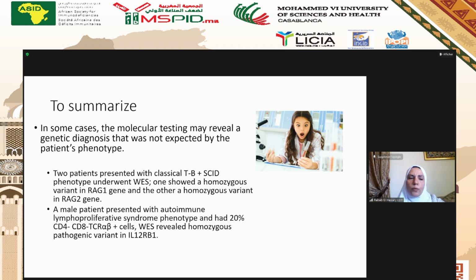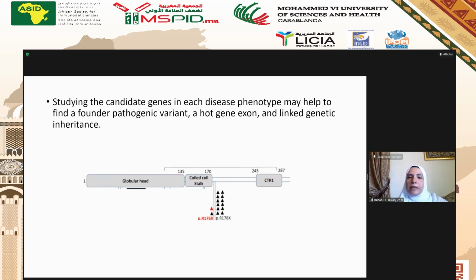Also, a patient with autoimmune lymphoproliferative syndrome who had 20% T cell receptor alpha beta cells, we were diagnosing as ALPS. Whole exome sequencing revealed a homozygous pathogenic variant in interleukin-12 receptor beta 1. Studying the candidate genes in each disease phenotype will help to find a founder pathogenic variant or a hot exon, and also a linked gene inheritance.